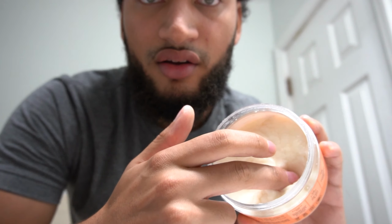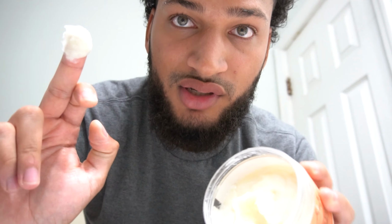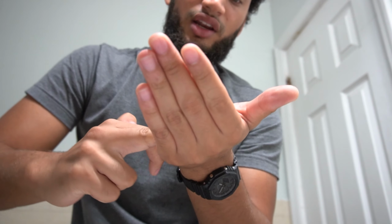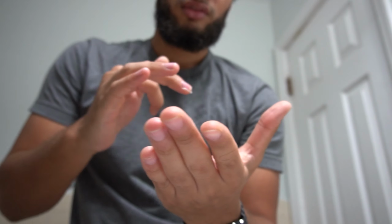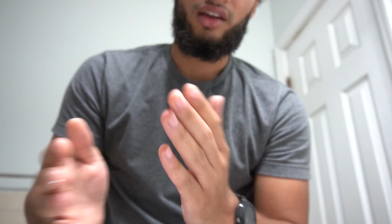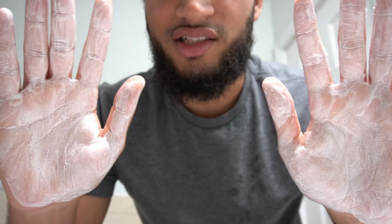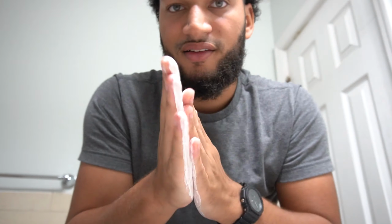Take any finger. This is even too much sometimes, but this is probably what I use. People say that's too much. You don't even need that much. I'm being honest, I just use that much just because I can. So that's like a quarter size. Put it in your hand. Get all the hairs off your hand if you can. And then just rub it together. Now you don't want to just rub it a little bit and then put it in like that. You want to keep rubbing it.